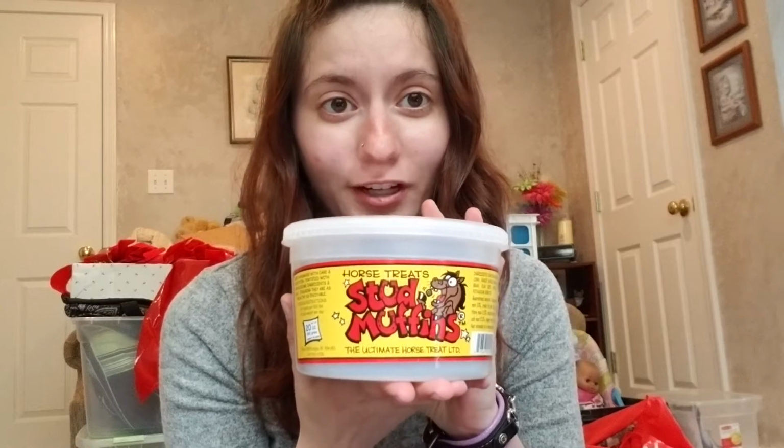But I got those horse treats, and then I got stud muffins because I have heard so many YouTubers talk about these horse treats, and I managed to find some. So I figured I'd get these for my guys too. These smell pretty good too. These smell like molasses more so than the other ones. But I got those for my boys, and they will love them.